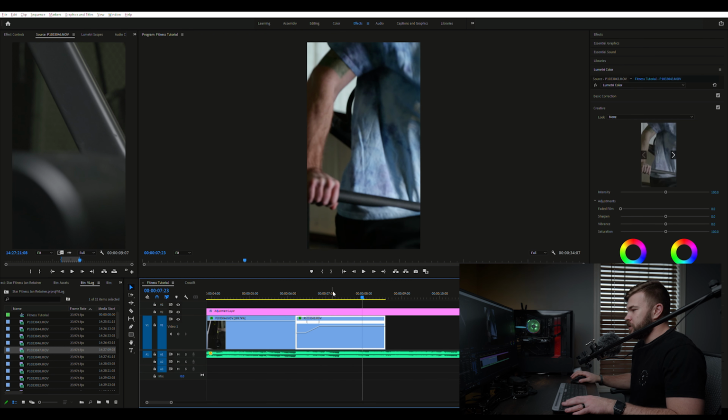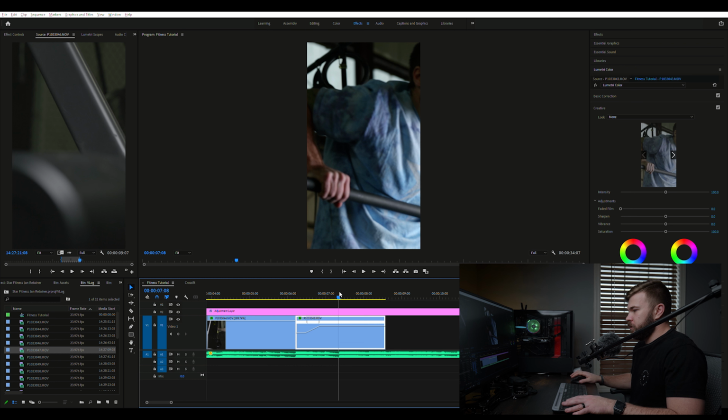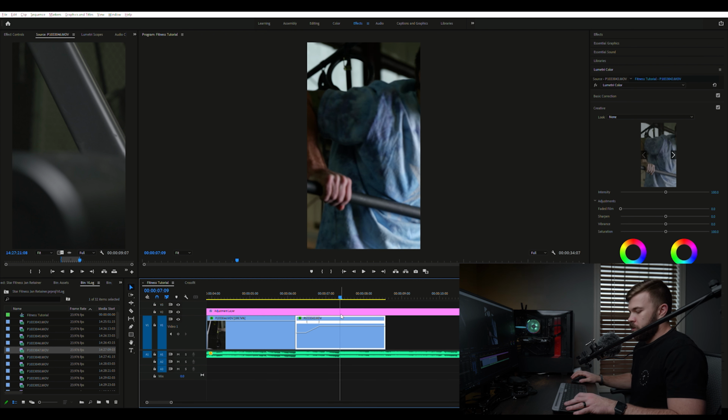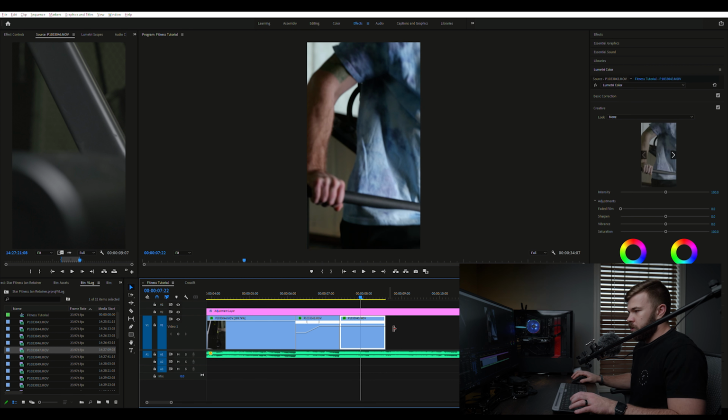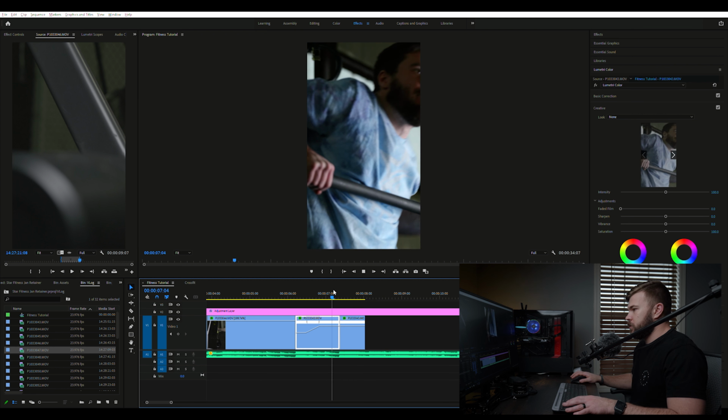So we're also going to chop this up to that little doo-doom beat as well. So that bass beat right there, we're going to chop it just to make some forward progress on the clip. So we're going to make a cut right there with S and go a little further. Hit S again, or you can hit W to ripple it back to that other clip.